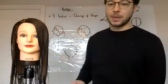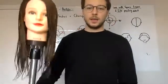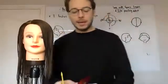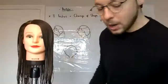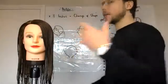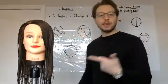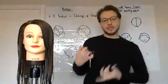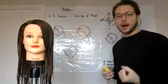It hasn't got to be something where you go from this length here to really short and completely change the look of the person. It can be something quite subtle, expertly explaining your layering techniques and your shaping techniques, what you're actually doing to change the shape of the person's hair.